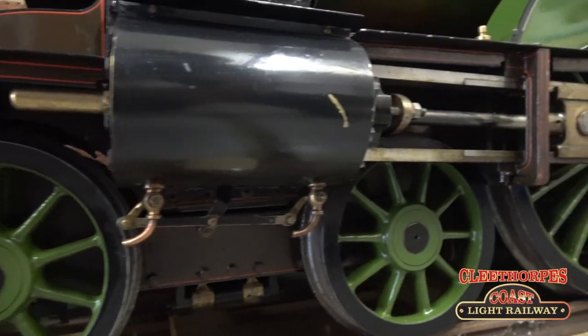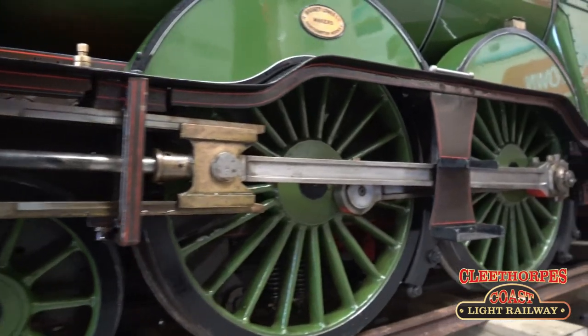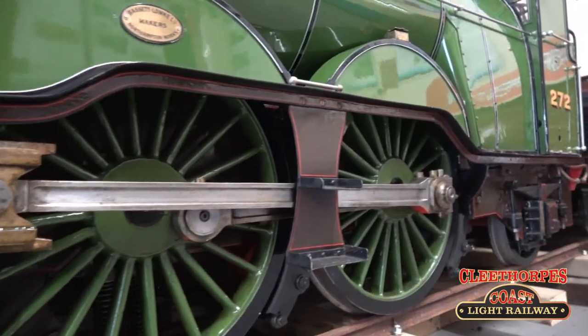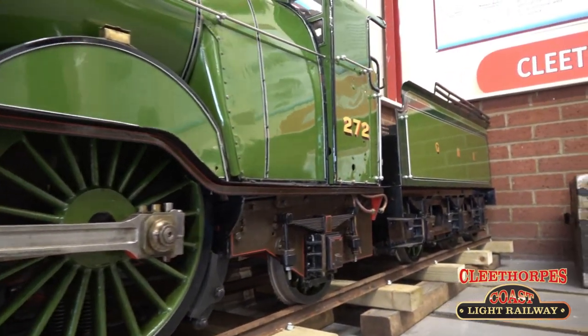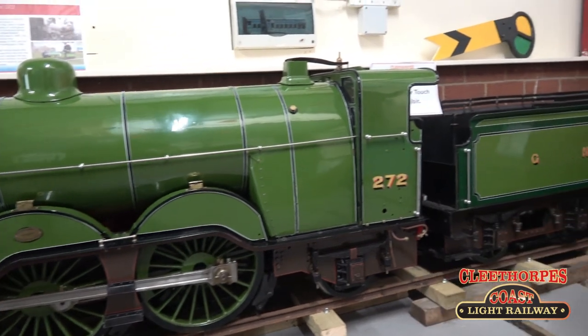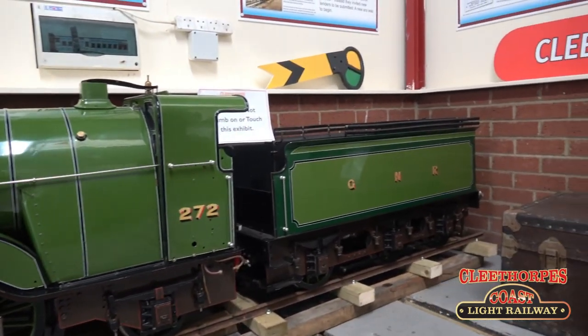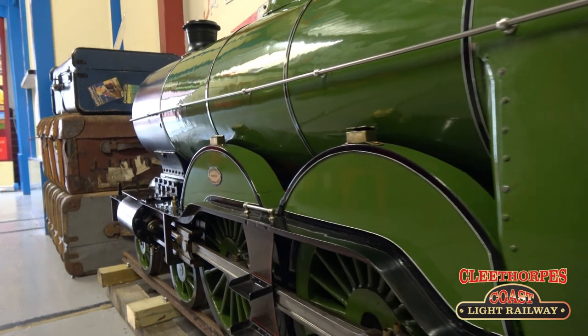A wonderful and beautiful looking locomotive. Although quite small compared to Rob Roy, this little giant did the lion's share of the work during the 1948 season on the first railway. From Southsea to Cleethorpes all the way to Ingfield, this little locomotive has quite the history. My name is Dylan and this is the story of 272.